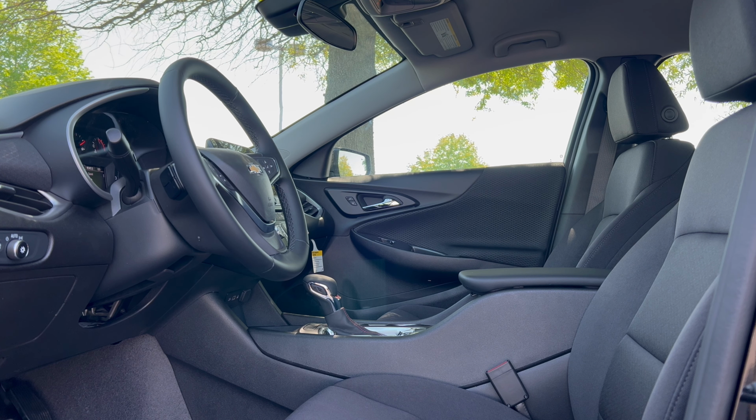So we have some price point value, but do we have enough value on the inside of the vehicle to compete with that Toyota Camry LE, SE, Honda Accord, Subaru Legacy Premium? So let's dig in and find out.